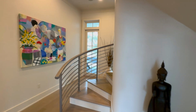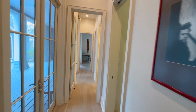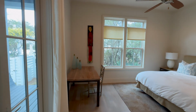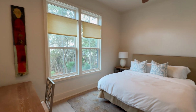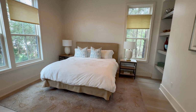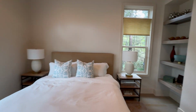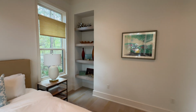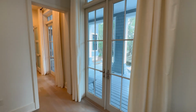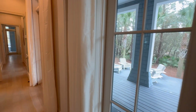All right, so first thing that hits you is a little bit more modern than we typically see in WaterSound. I'm gonna walk you back through here. Let's go all the way down the hallway, take you down to the first bedroom, which is back by the parking that I just took you through. So you can see we're out of the gate with large bedroom, king bed, plenty of room for nightstands. Nice built-ins over there.